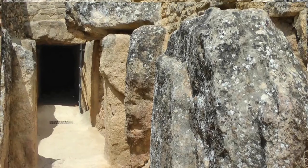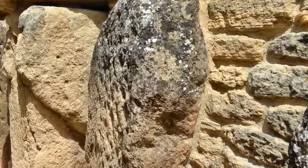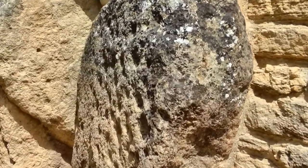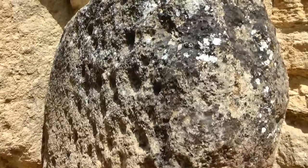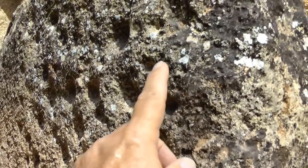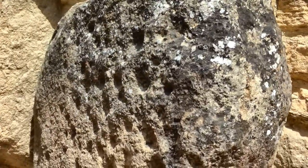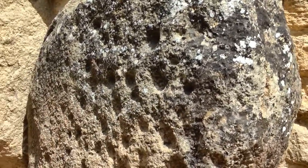We're in the town of Antequera in Andalusia, Spain, and I'm about to enter what's called a dolmen, and this is a burial chamber. But look at this, the first thing that I encountered right over here at the entrance to the dolmen is this beautiful stone that has what's known as cupules. This whole stone is covered with cupules.